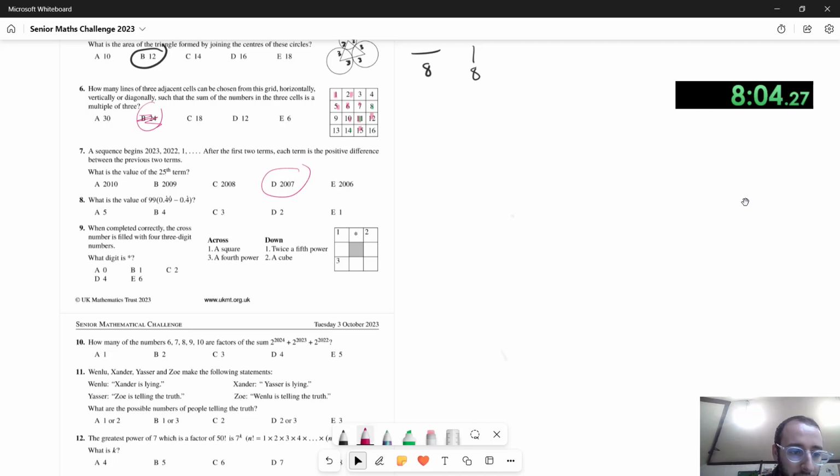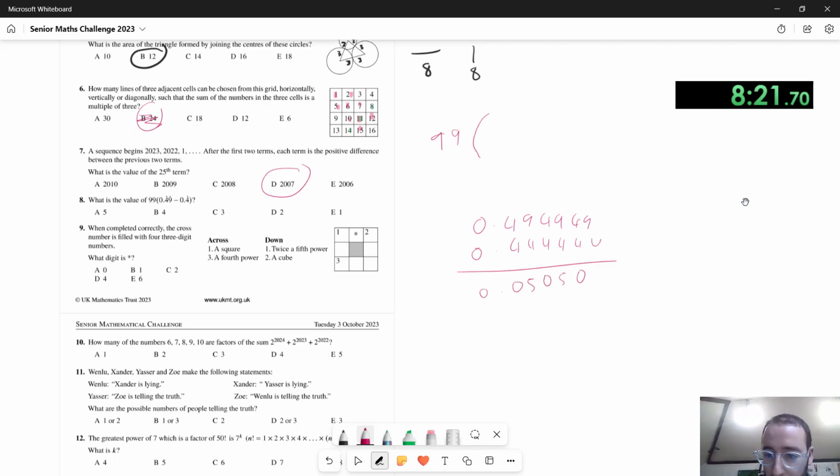What is the value of this? Ooh, that looks kind of cool. 99 times, so 0.49449 minus 0.444444 is 0.050505. Now, if we times that by 100, that's 5.0505, and then we minus one of them, so the answer is just 5. Oh, love that energy.